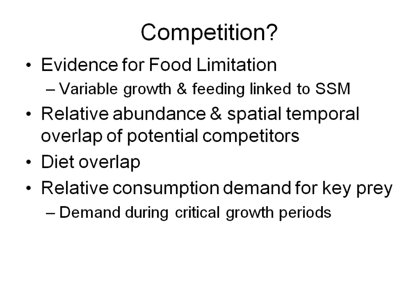And so, competition. You know, we often overlook the caveat that you need to have limited resources as the prerequisite for competition to be an issue. I think we've already shown that there is some food limitation, growth limitation, so we can move on and look at some of these other potential aspects. So, for potential competitors, they need to overlap in time and space. They need to have some diet overlap as well.